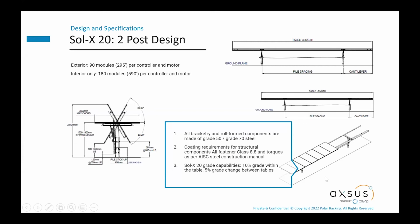Now, when we say X20, X25, I just want to make that clear: X20 is a maximum 12-module table. These are used for the exterior boundary of the field. The reason is that they have two posts, so the span between the piles is fairly closer compared to our X25 design, and they are much stronger than the interior ones, because they take all the wind and everything. So we maximize it to 90 modules per row for exterior rows. And for interiors, we have 180 modules, which have a controller and a motor.